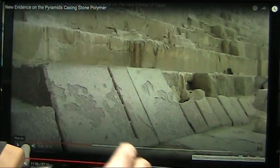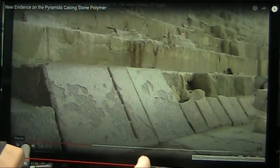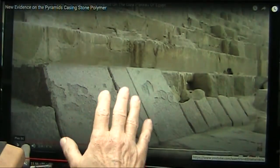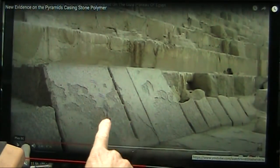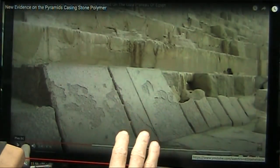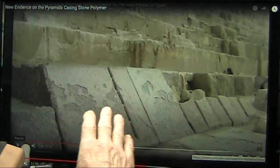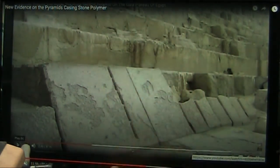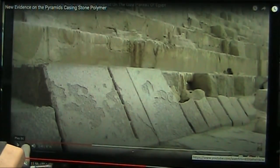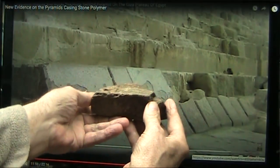All right, so here's these casing stones. And this scaling is what's called rapid oxidation. Instead of leaving the forms on long enough, they took them off too quick. And this oxidized and made literally a skin on top of the fleshy material that was underneath. These are all poured in place. Above that, you get into all this layered stuff.